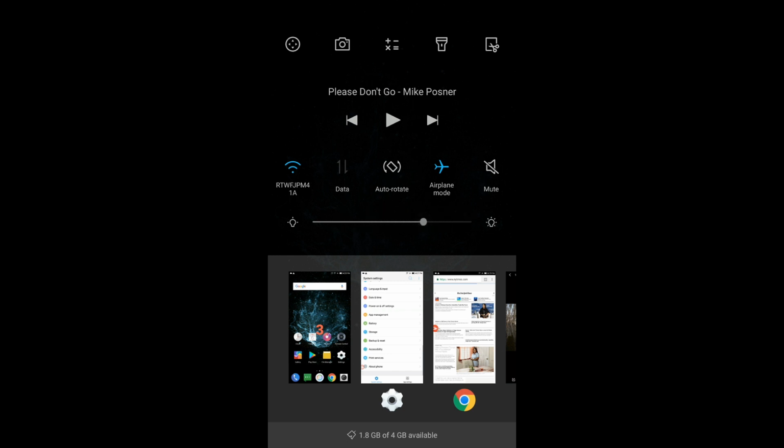You can toggle on Wi-Fi, airplane mode, Bluetooth, GPS, and there's also an eye protection mode that will turn off the blue light to make it easier on your eyes at night, and there's also a battery saving mode, and even a built-in QR code scanner, which I do think is actually a pretty nice touch from LeEco.